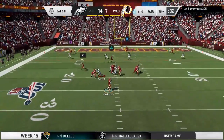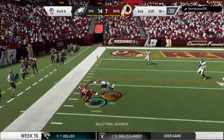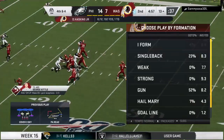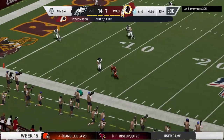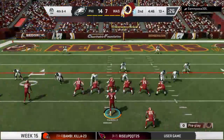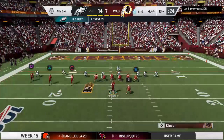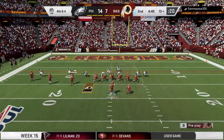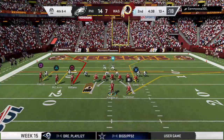They go play action now. Haskins. Throw left side complete. It's Thompson. And the tackle made at the 13. He is well short of the first. It'll be a 3-yard gain, and that'll bring up fourth down. This offense converted once on fourth down earlier. Now they're out there again to try once more.